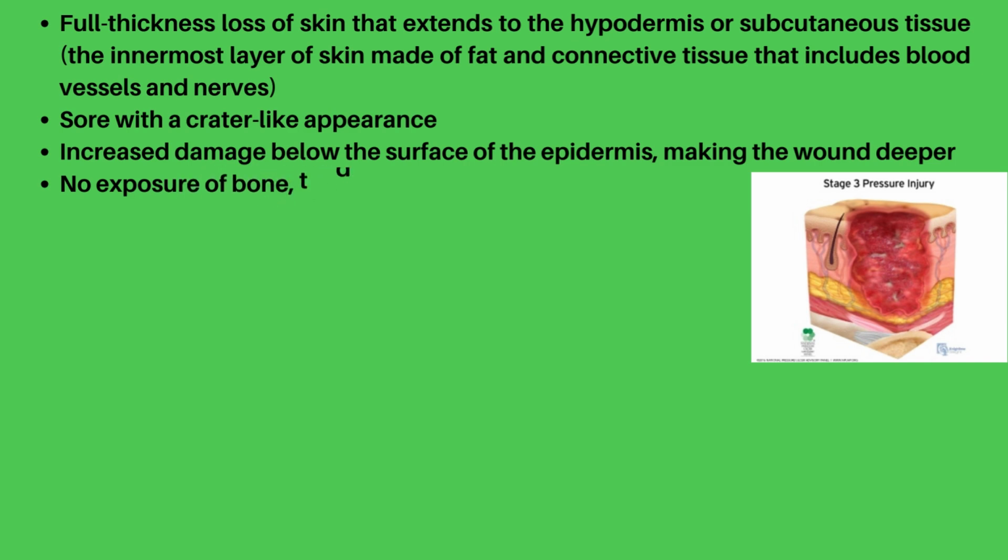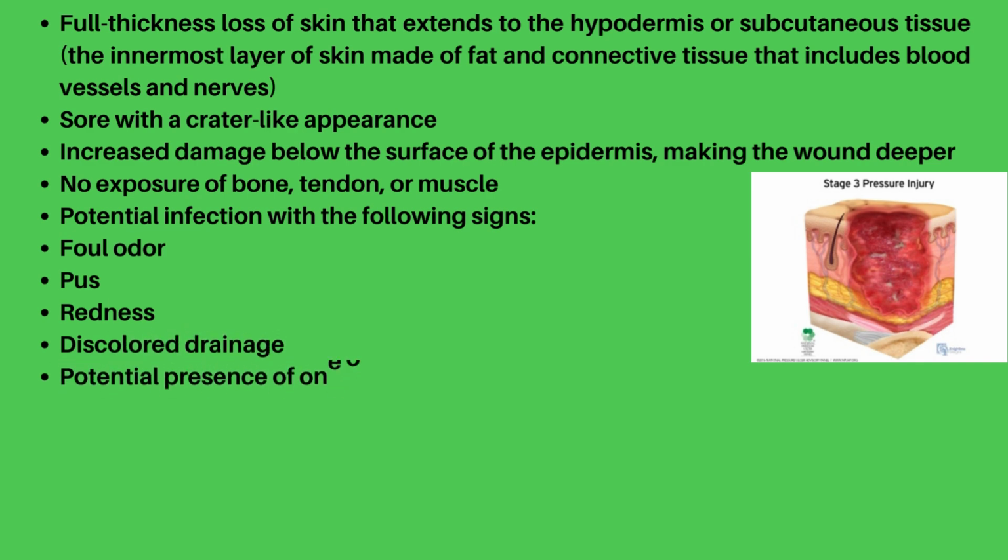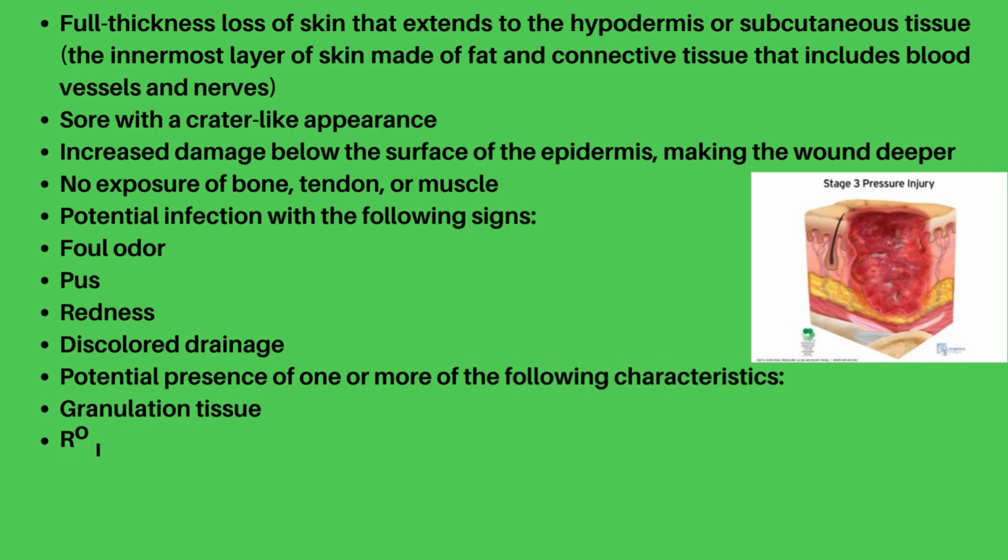It may also show potential signs of infections like foul odor, pus, redness, discolored drainage, and any one of the characteristics of granulated tissue or rolled edges of the wound, sloughing or scar formation. Any one or more than one characteristic can be seen here in stage 3. So the wound can be seen a little deeper compared to stage 2.